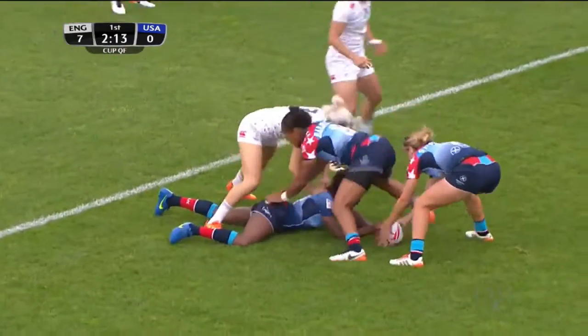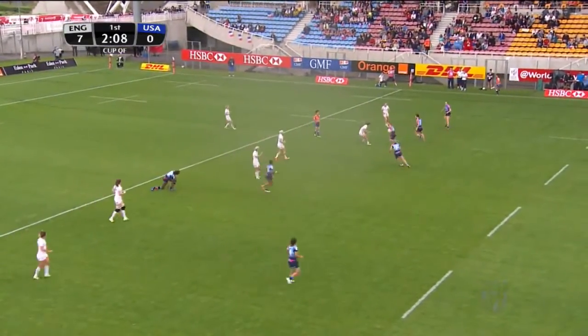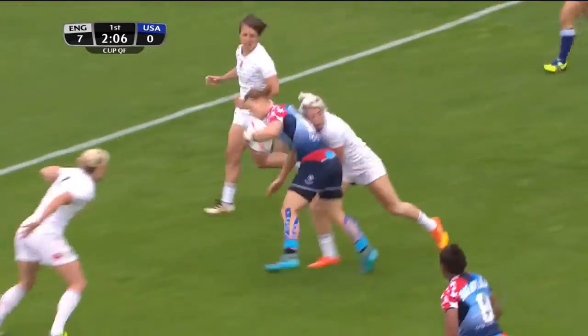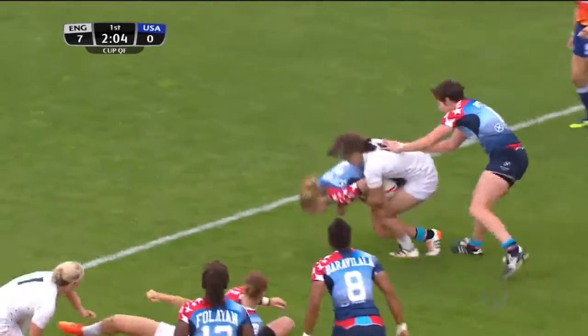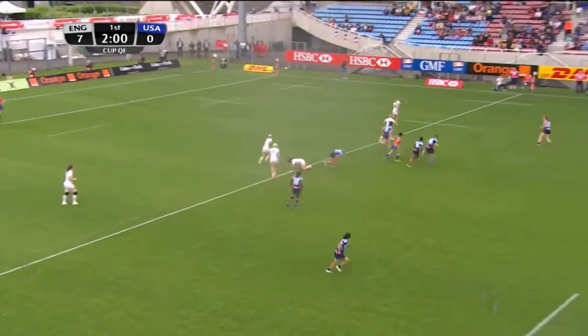Richardson in with a tackle. Stevens, loose pass, but on the wing. Kelter, Alev Kelter, difficult player to stop. Play on. Oh, wonderful turnover and tackle there by Katie McLean.